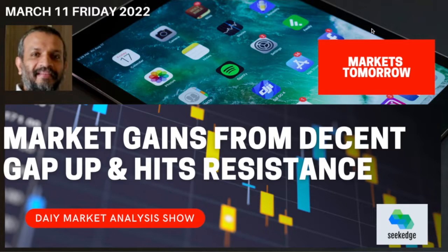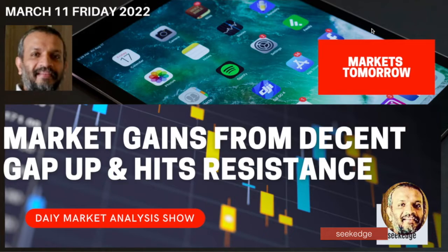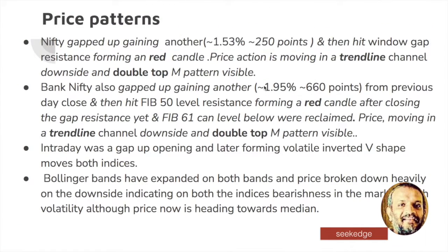So today was very good, an experiment with volatility, but there was a big gamma move on the downside in between. The market basically gained more than 1.5%, but it is a red candle after all, right? Because it faced gap resistance on the upside. So let's analyze and see what else we can learn.